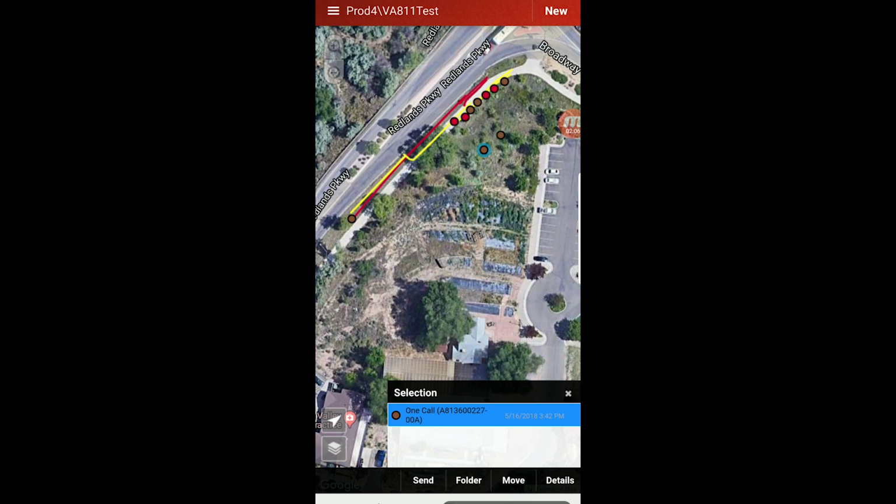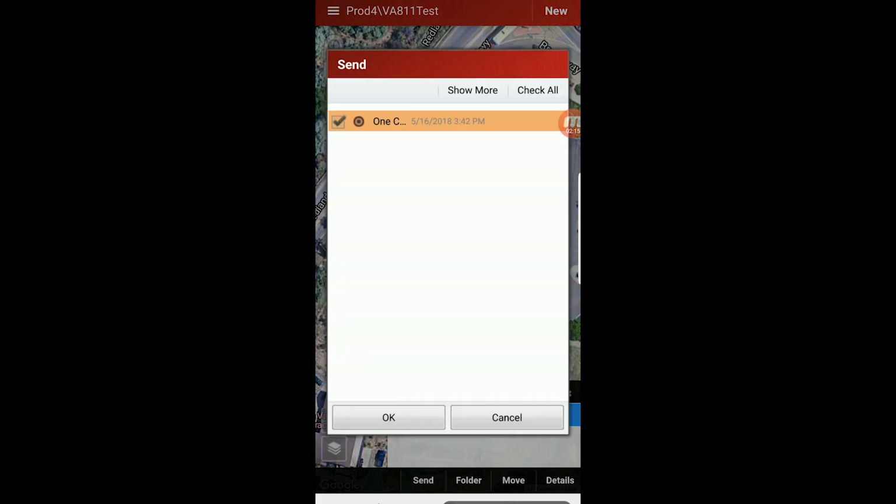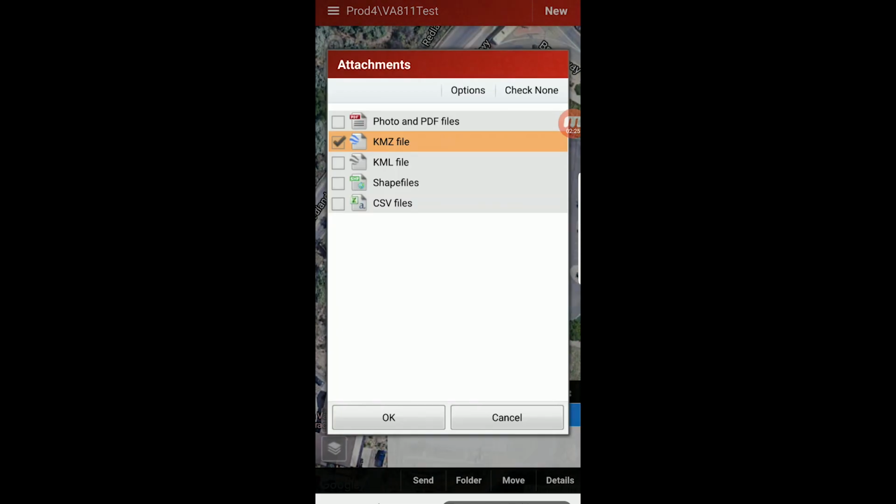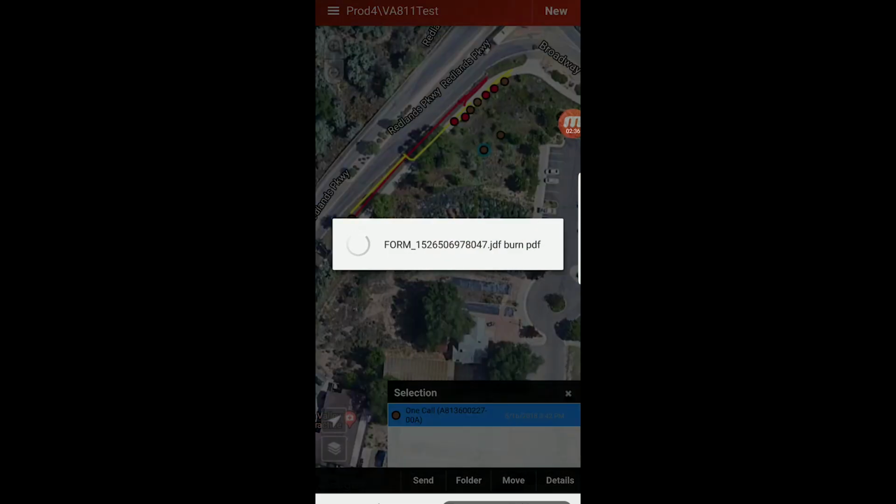To send data out of the system, the user can simply tap on a feature and tap the Send button at the bottom of the screen. From here, the Show More button will pull from the current map window. On the next screen, the user is presented with the file types that are supported. Once the user taps OK, PointMan will automatically generate the attachments and create the export.